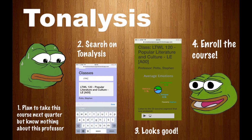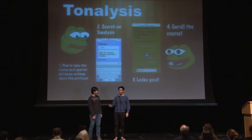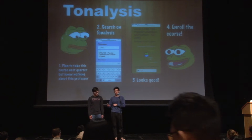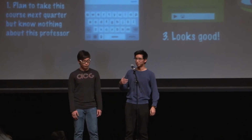All right, multiple research studies have shown that tone and emotion in professors is very important when it comes to the education of students, but students don't have data to do that analysis. However, existing services such as Rate My Professor only provide an arbitrary rating to the professor. So therefore, we developed an analysis tool to let students take matters into their own hands and use the data to see what classes they should pick.